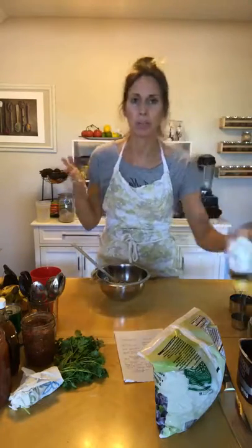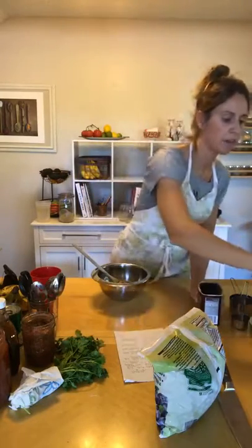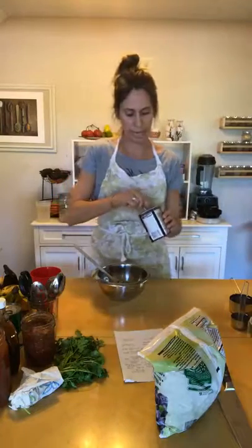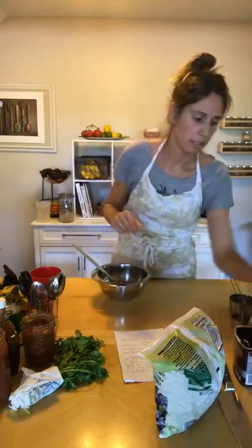It's incredible what you can get in just 1 tablespoon of this stuff. So again, if it's not part of your daily routine, make it one. And then for our chocolate flavor, I'm just going to add a tablespoon of good old-fashioned unsweetened cocoa. Throw that in there.